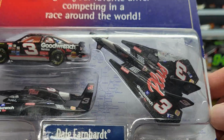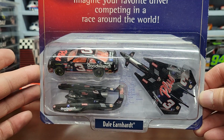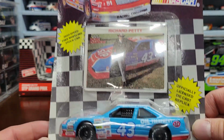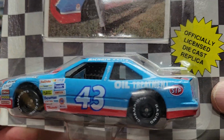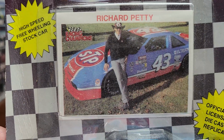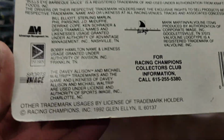Well, this one was a Dale Earnhardt Senior one. That was kind of cool. But then again, I think it's just because we went on the first day of the flea market and didn't go on the last day that we would normally go to. So it is what it is. This next one is a 1/43 scale of number 43, Richard Petty. This was made by Racing Champions also, and this one's probably from 1992.